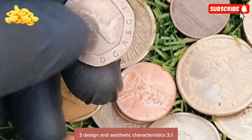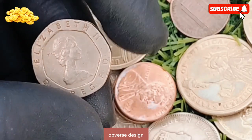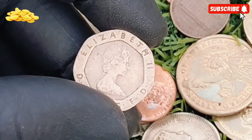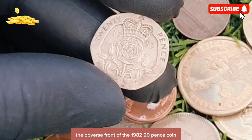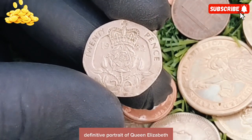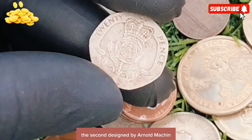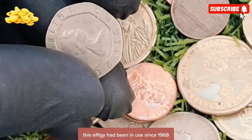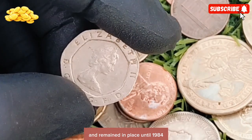3. Design and aesthetic characteristics. 3.1 Obverse design. Queen Elizabeth II by Arnold Machin. The obverse, front, of the 1982 20 pence coin features the second definitive portrait of Queen Elizabeth II, designed by Arnold Machin. This effigy had been in use since 1968 and remained in place until 1984.